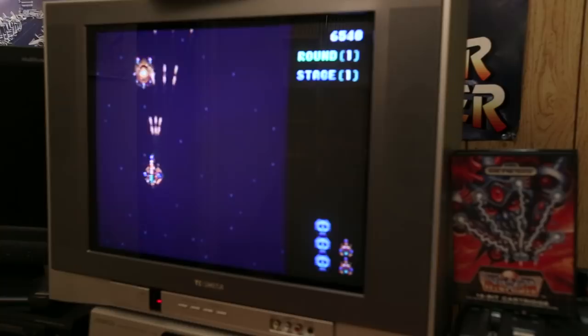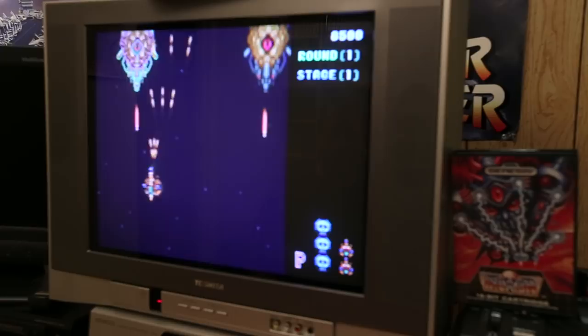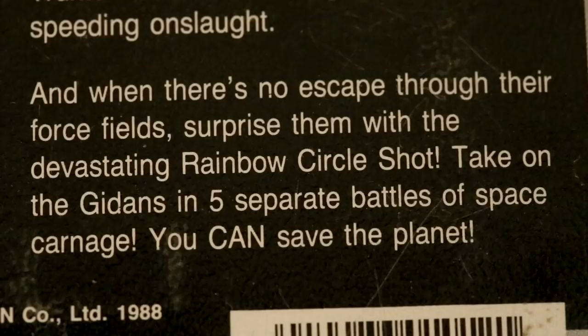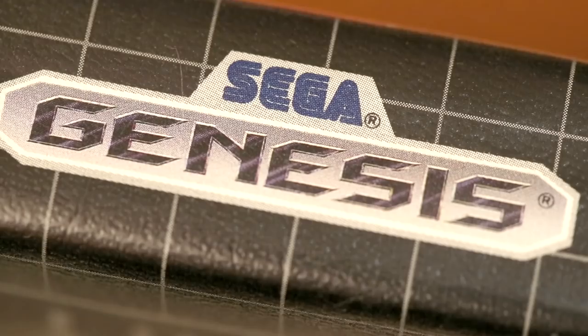In this one, you have three different weapons you can collect and power up. And if you find yourself surrounded, you can always blast them to death with the Death Blast. They call this the Rainbow Circle Shot on the box, which, once again, I actually have. Truxton on the Sega Genesis is a fantastic time.